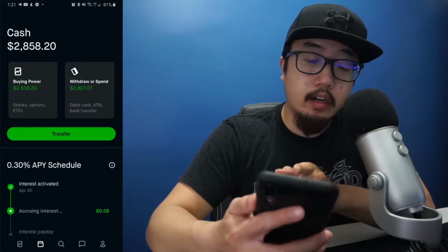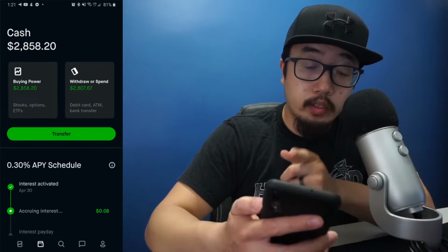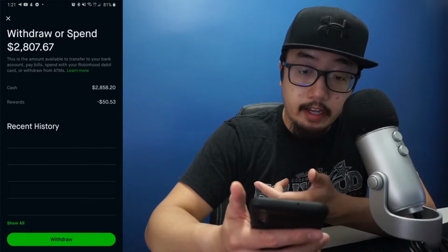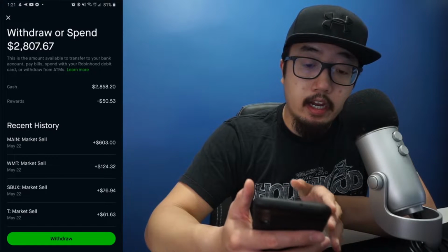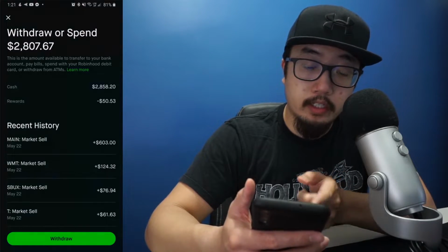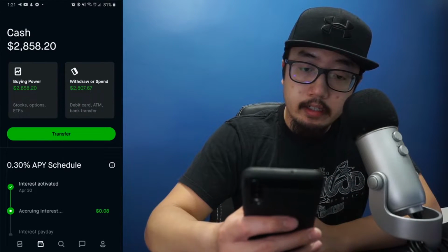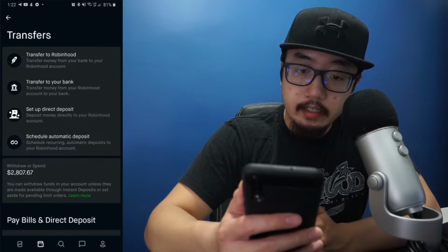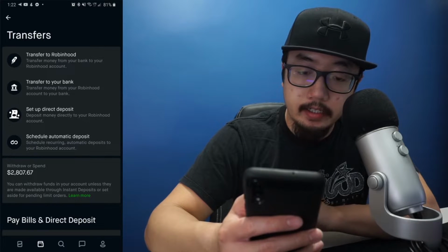Then you'll see on the right-hand side how much money you have access to withdraw or spend. Clicking on that, again, it'll give you your recent history of what you have done. And I'm assuming if I make any type of debit card purchases or withdrawals, it'll show up in this section here. So let's X out of that. Here, the transfer button, let's see what that looks like. At this point, you could transfer to a bank account, schedule automatic deposits, etc.